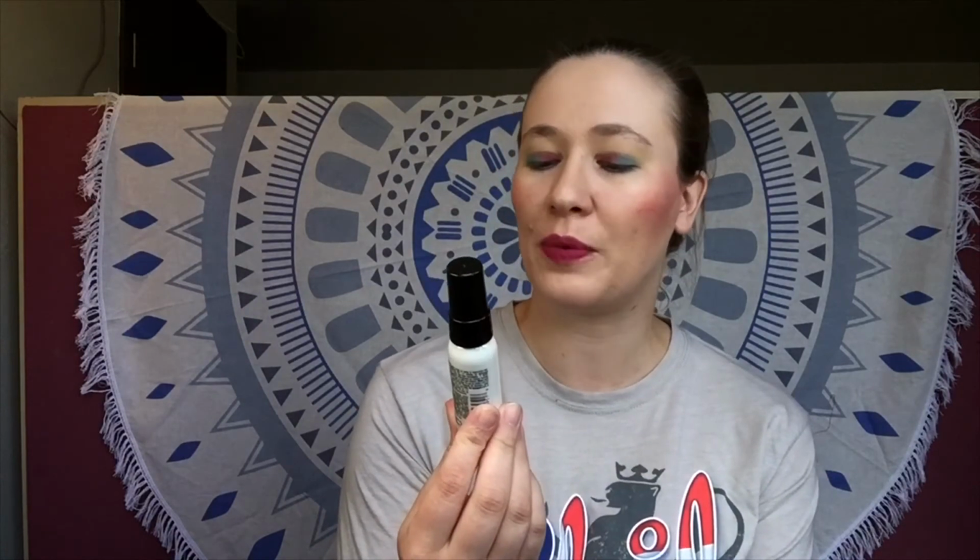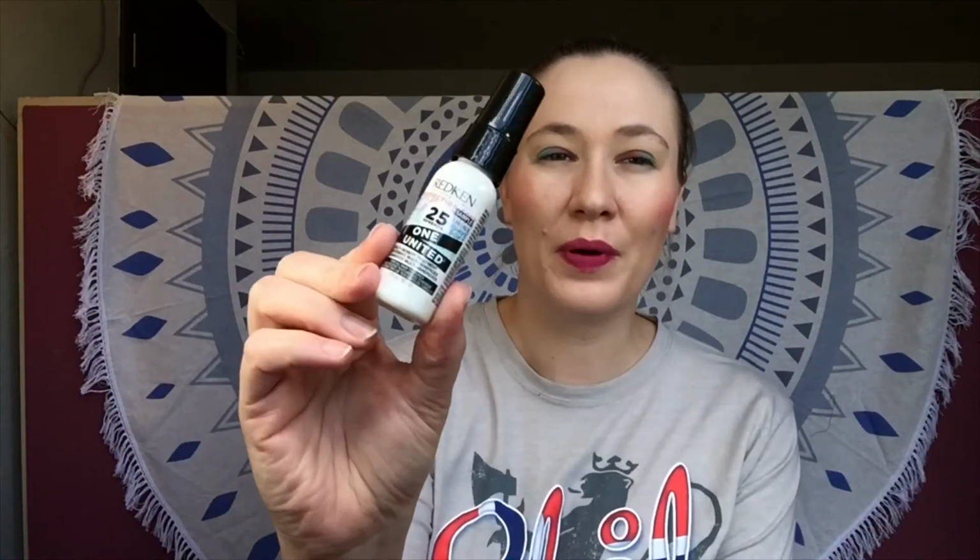Then the last thing I used in week 2 was the Redken One United Multi-Benefit Treatment. It's for all hair textures, and it's just a spray. This was pretty good. Is it the best leave-in treatment after you shower? No, but is it awful? No. So I'm going to use it up. If it was on clearance, I'd probably pick up another bottle of it.